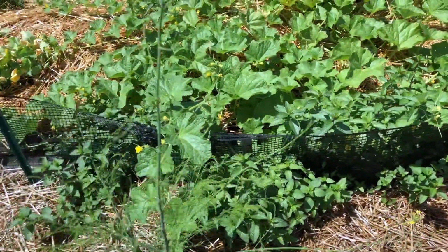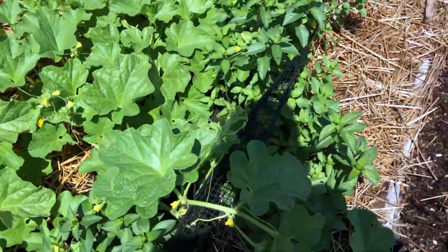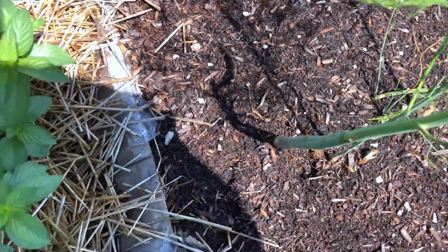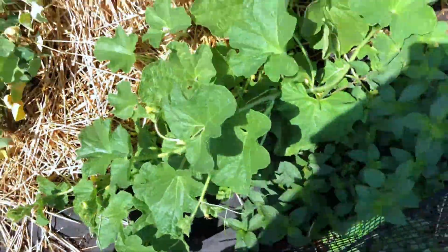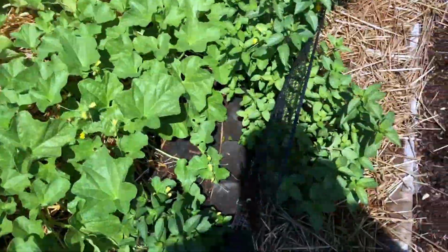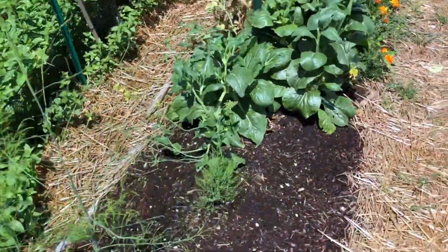And one thing about a community garden, you got to keep on top of your neighbors' plants sometimes. I'm sure I'm not hurting it. And he's keeping his mint, but I gotta keep on top of my mint. That's on my side.